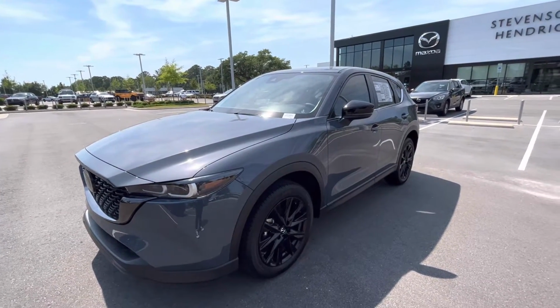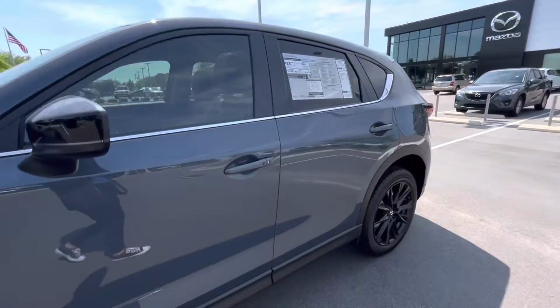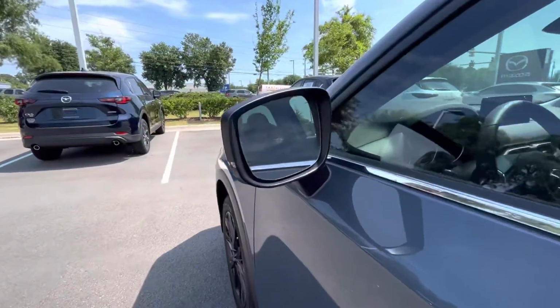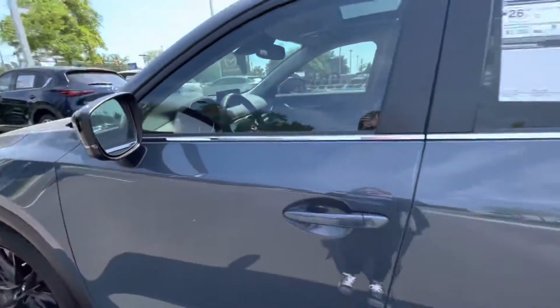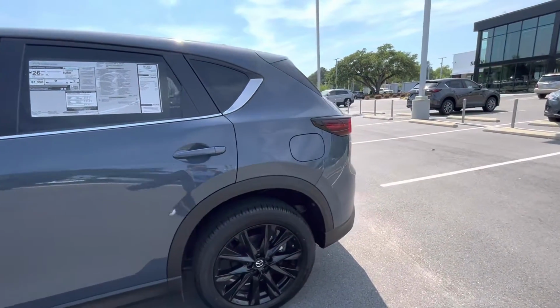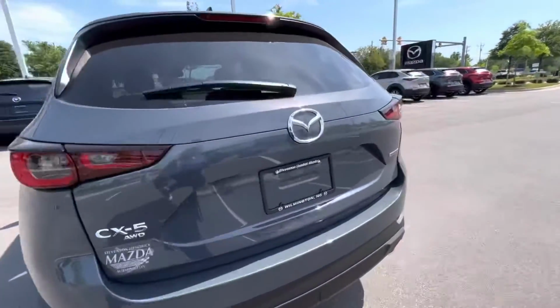Here I've got pulled up your carbon edition, and of course it's got all of your safety features. So you're gonna have your blind spot monitoring, which you can see right here in the mirror, set a light up, and there's also another place that it'll show up, which I can show you. You're gonna have your lane keep assist, lane departure warning, rear cross traffic alert, of course, in your backup camera. I'll show you back here.